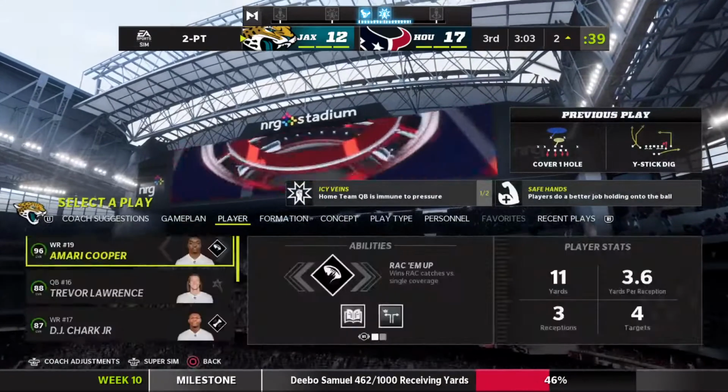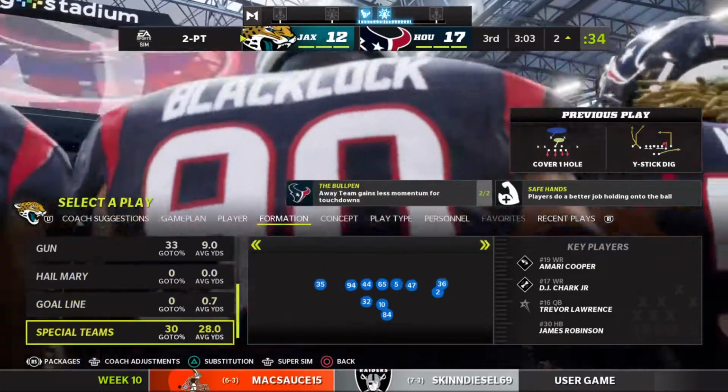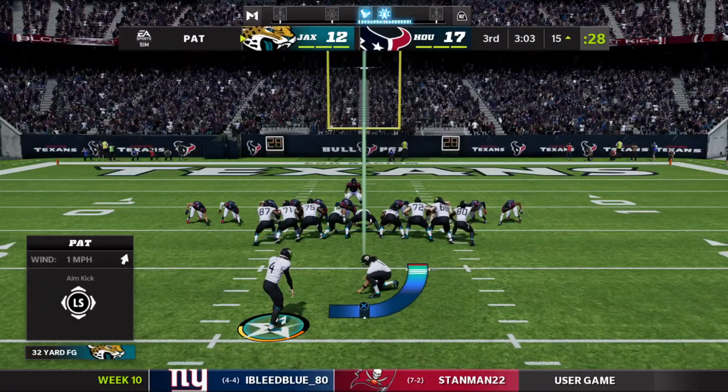So pass interference the call, and that does not look to be going over too well on the defensive side. Or on their sideline, because I believe their head coach is saying right now, hey, you've got to call that both ways.